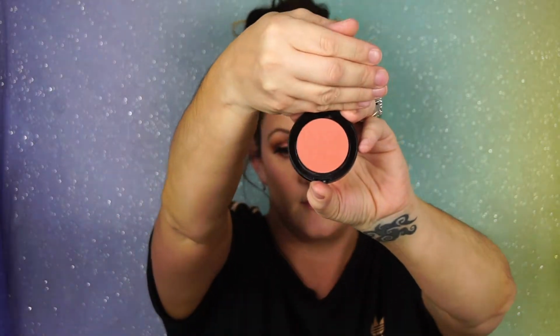And then Luminous Silk Compact Blusher, Desert Rose. Ooh. Don't want to drop the box. So it's by Note, and it's pretty. It's a pretty, matte peachy color. What did I say? Desert Rose? Yeah. I don't know. I'm not really seeing that as a rosy color. It's more peachy to me. But whatevs.